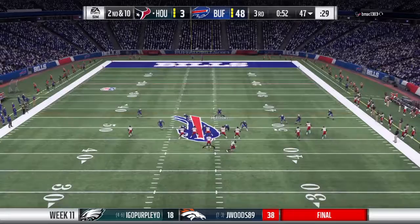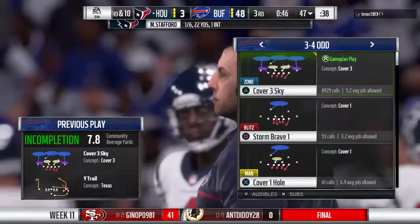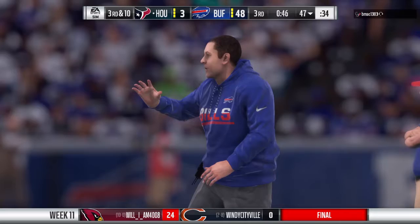On second and 10, Stafford. That's incomplete. Nearly another pick. My goodness. Boy, just threw an interception last drive. Nearly another pick. But things aren't very even right now, are they? It's a little bit sloppy out there, isn't it?